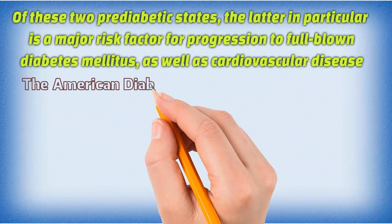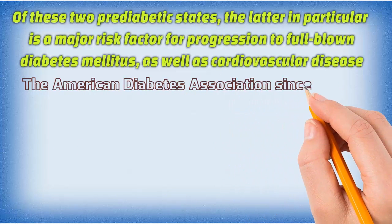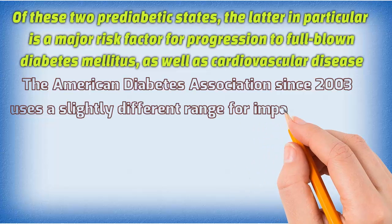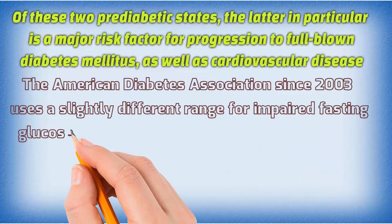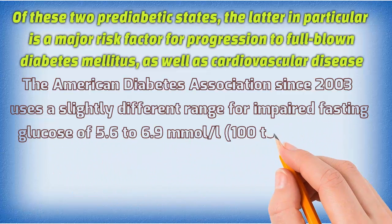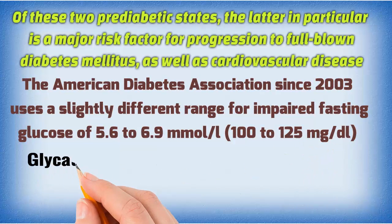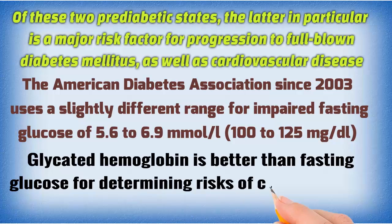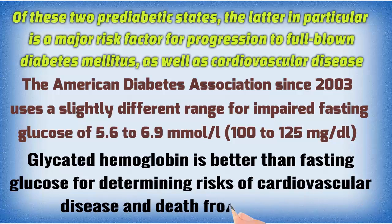The American Diabetes Association since 2003 uses a slightly different range for impaired fasting glucose of 5.6 to 6.9 mmol/L, 100 to 125 mg/dL. Glycated hemoglobin is better than fasting glucose for determining risks of cardiovascular disease and death from any cause.